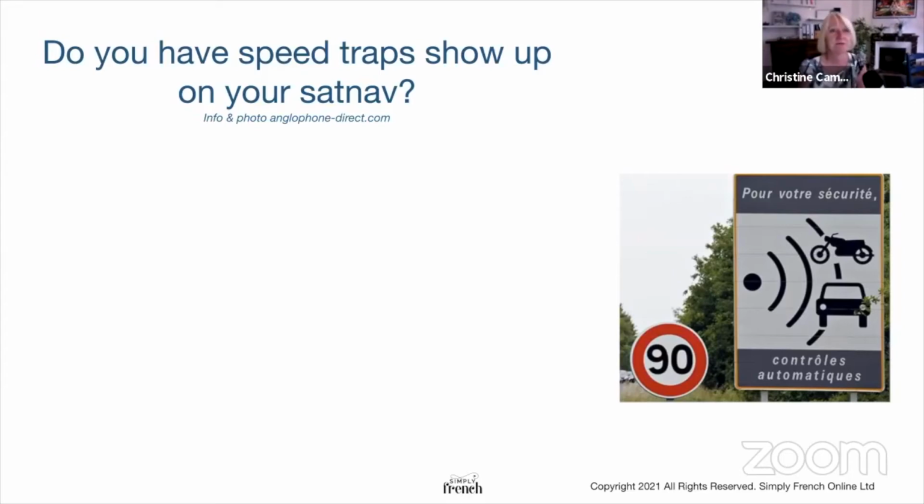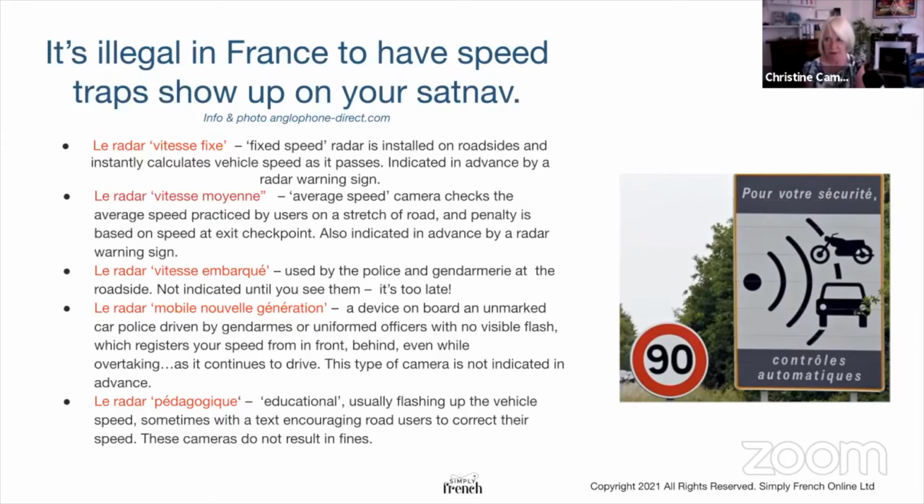But it means that my car is now French registered and I am now visible on their systems. But it also meant that I had to have my sat-nav updated because it is actually illegal. So I have to drive much more carefully, and that's not a bad thing anyway.